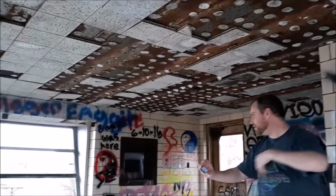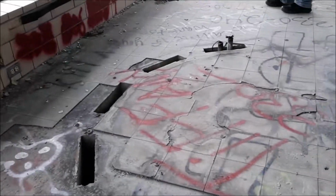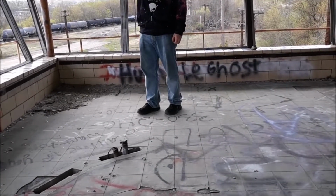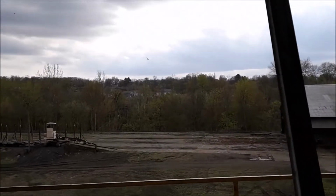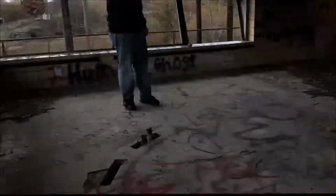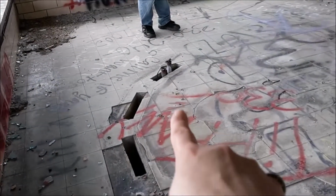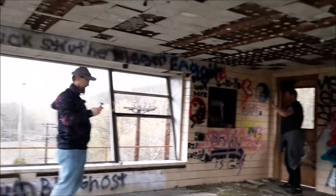Crop circles going on. Where, crop circles, crop dusting? Over there. Yeah. Control room. That's the crop circle. I see it now, duh.